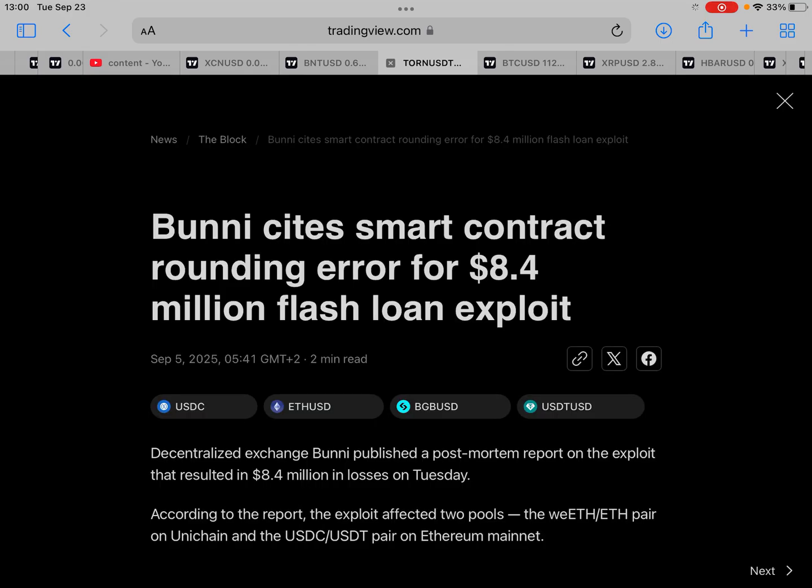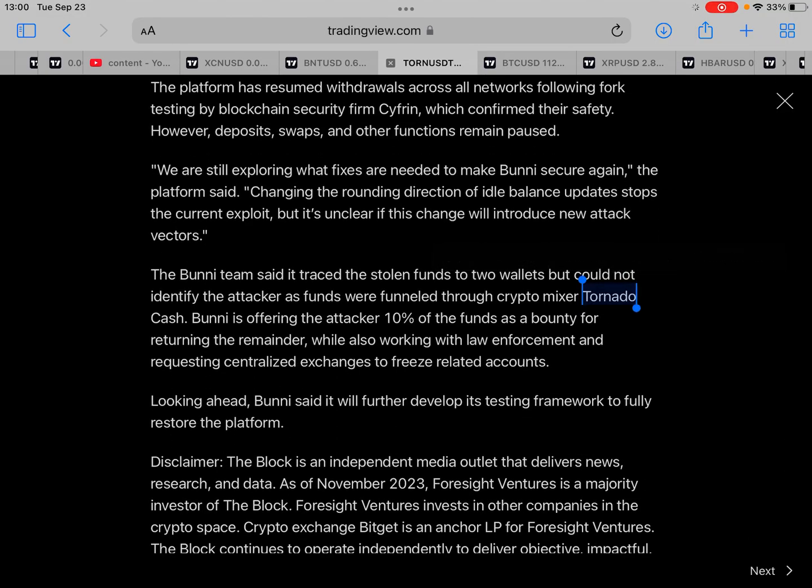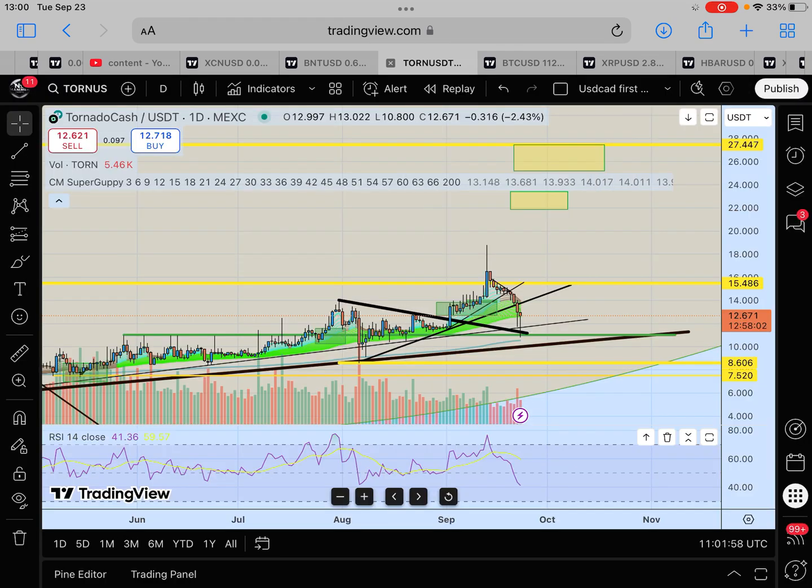And it's got a very nice little review on it about how this person stole millions of dollars and used Tornado Cash to wash their money to not be caught, which is a good use case scenario.